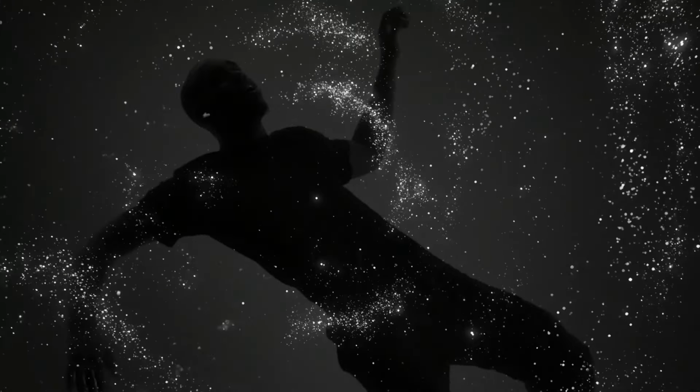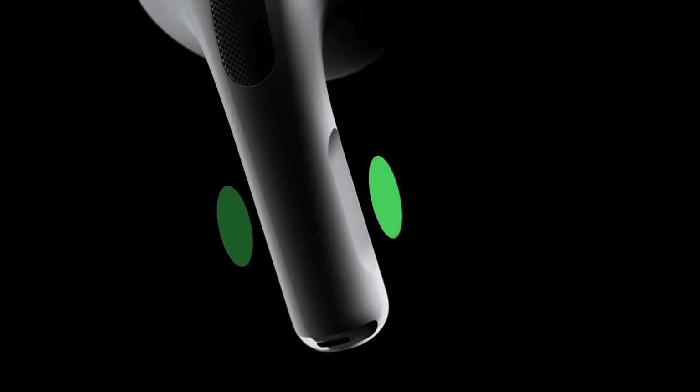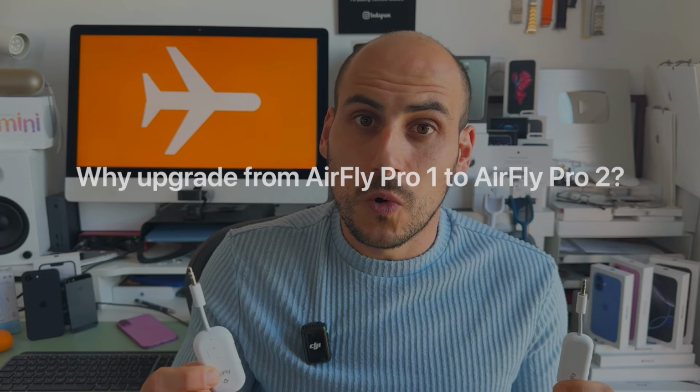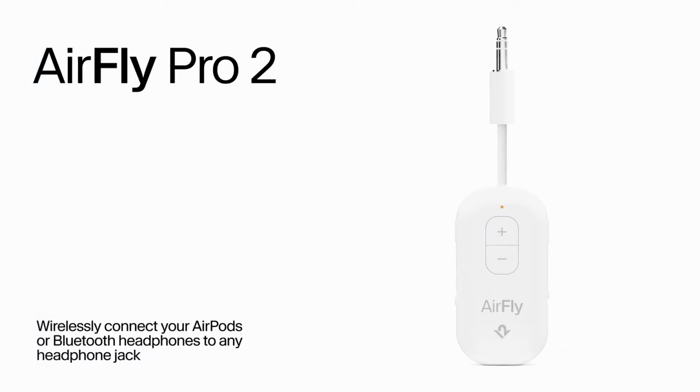And what's great with this is that active noise cancellation on AirPods is truly outstanding, truly amazing, and especially during flights, the surround audio, the sounds of the engines and other people, is so annoying, and this is an absolute game changer. So you might ask yourself, why, for example, should I upgrade from the AirFly Pro 1 to the AirFly Pro 2? Or even if you don't have an AirFly Pro, why should you get the second generation over the first generation? At first, there are some noticeable differences that you should know about and that are actually worth it in my opinion.